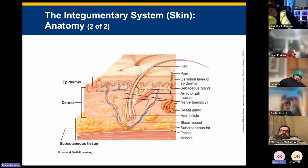You have the erector pili muscle, which is here, and that muscle will stand that hair erect. So instead of being limp down, it will stand up straight like this. That's what the erector pili muscle is for. These are called sebaceous glands. Your sweat glands, your hair follicle is the follicle down here going up to the hair.